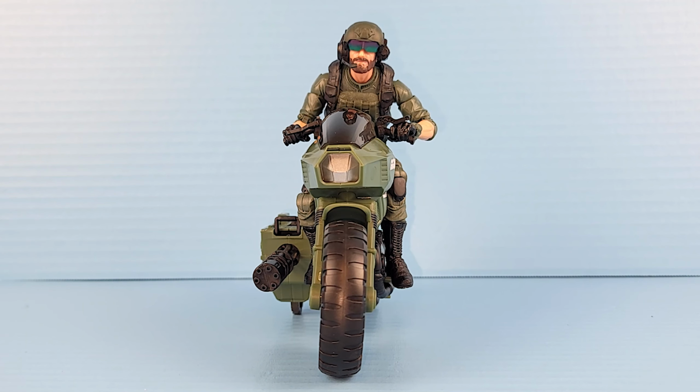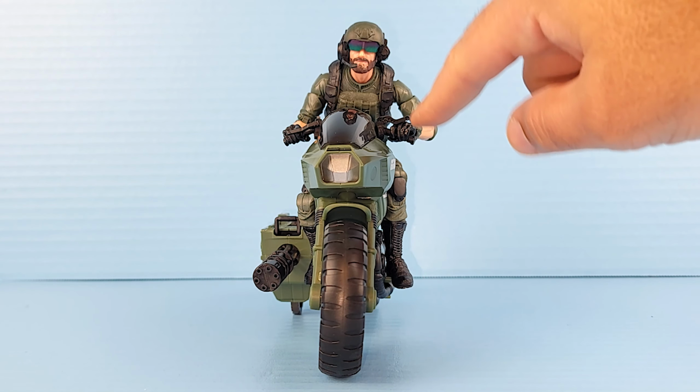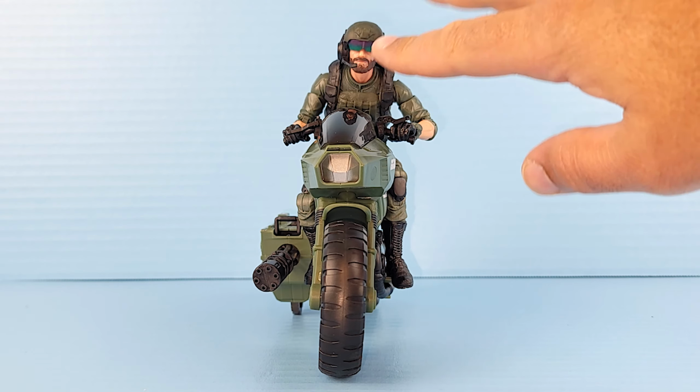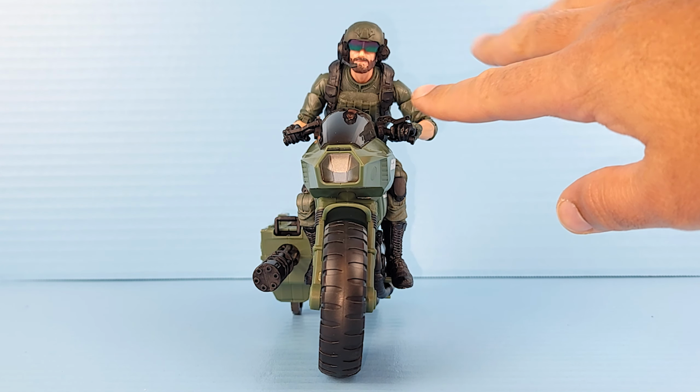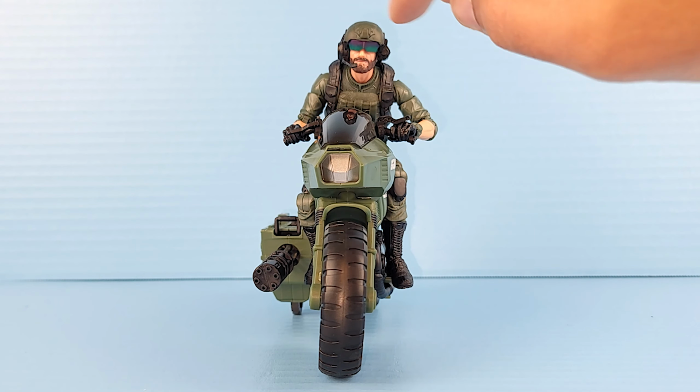Oh buddy, you look solid on that bike. Alright, so be careful when you're putting him on. This left hand was tough, at least for me, to get on. So you don't want to rip the steering handles off. So be real careful when you put that on. His right hand went on a lot easier, but once he's on there, he's on there.